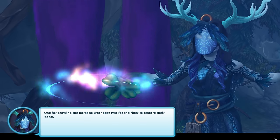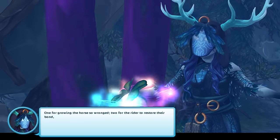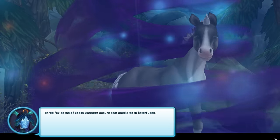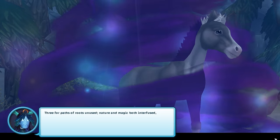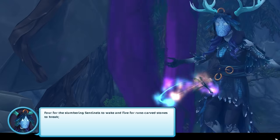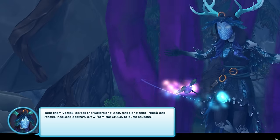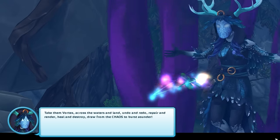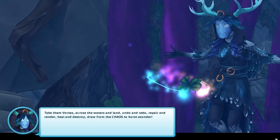One for growing the horse so wronged, two for the rider to restore their bond. Three paths of roots unfused, nature and magic both interfused. Take them, Vortex. Across the waters and land, undo and redo, repair and render, heal and destroy. Draw from the chaos to burst asunder.